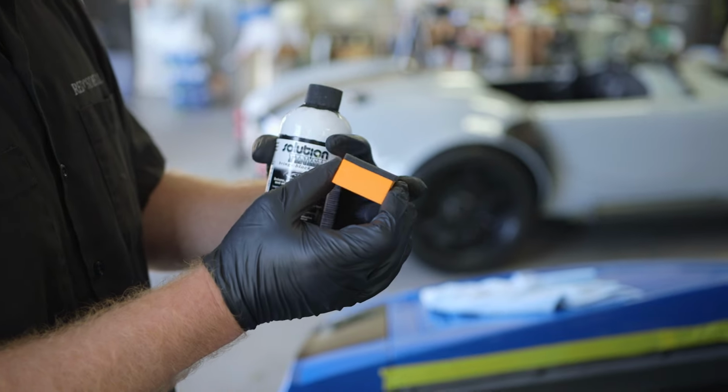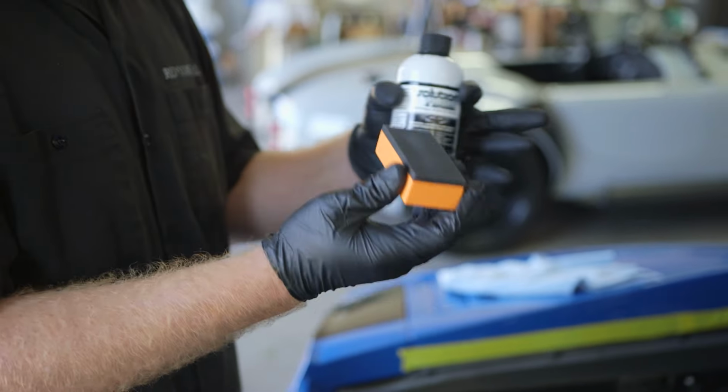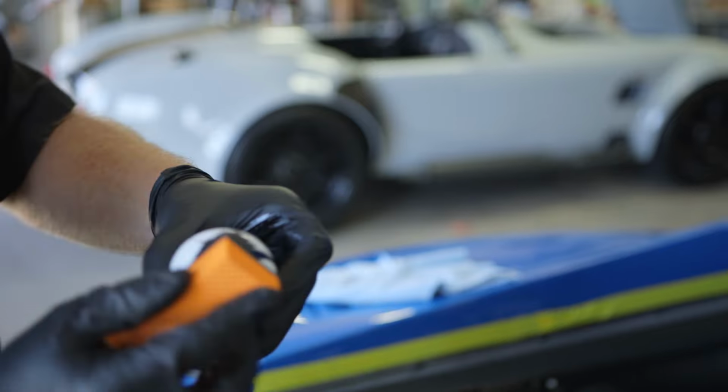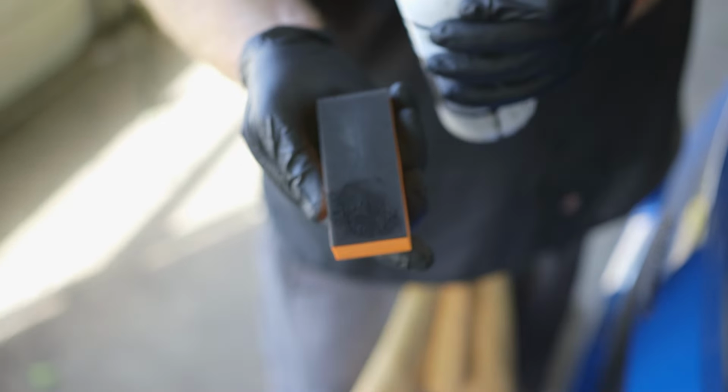Even though I'm using this, I'm still using gloves. This stuff is messy, it's black. You don't want to get it all over yourself. So I'm not going to do it over the car, obviously, but I just want to get enough on there to see how it's going to respond.